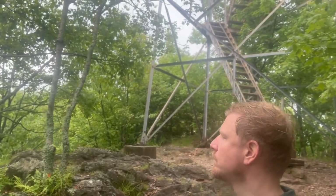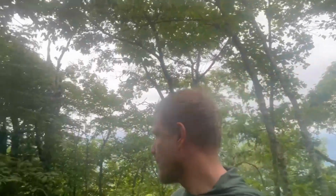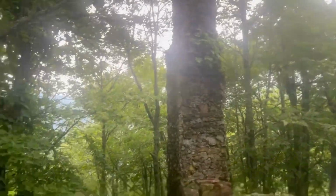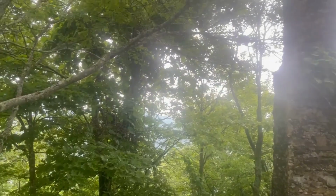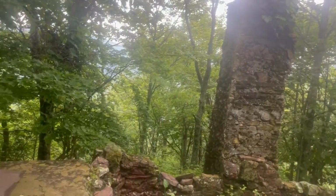Finally made it up here to the fire tower. Climb up it, see how the view is. But the cool thing is there's actually some old foundation and stuff of a previous house. There's an old chimney stack and a water cistern, some of the old foundation of the house. So I'm assuming someone lived up here and looked for the fires.